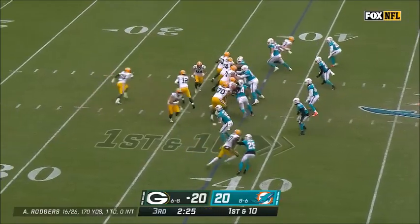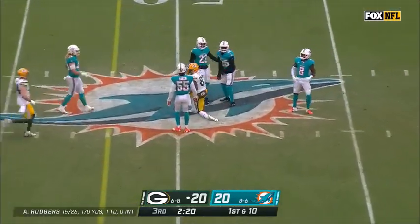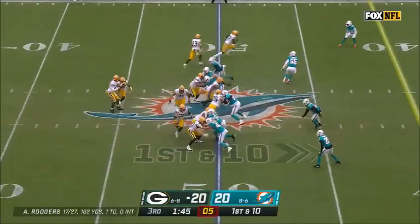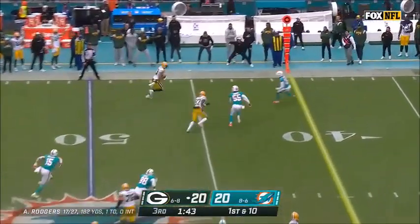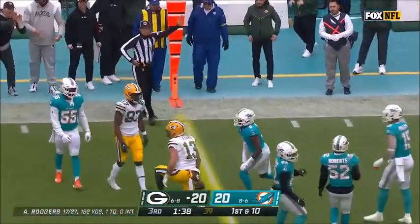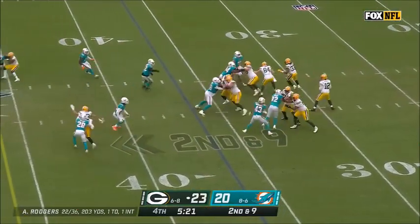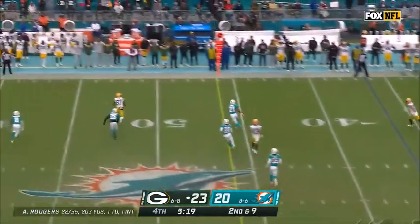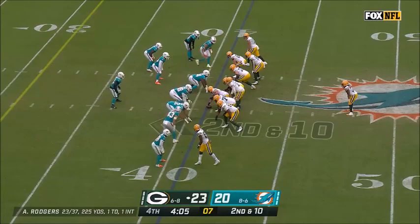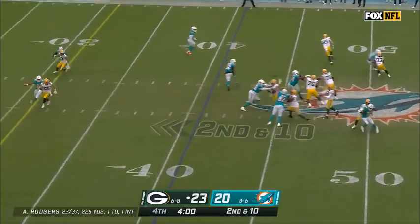Bakhtiari out. They begin this drive with a play-action pass and a dart for Romeo Doubs. Perhaps Doubs is a guy who can step up for him. Quick throw to the sideline for Allen Lazard. Lazard gets close to a first down, getting past Jerome Baker. Both sides working against him right here. Rodgers looks to throw. He's got Doubs. Beautiful toss. Now, Fields ran for 178 against these Dolphins, and not striking any of that fear into him.